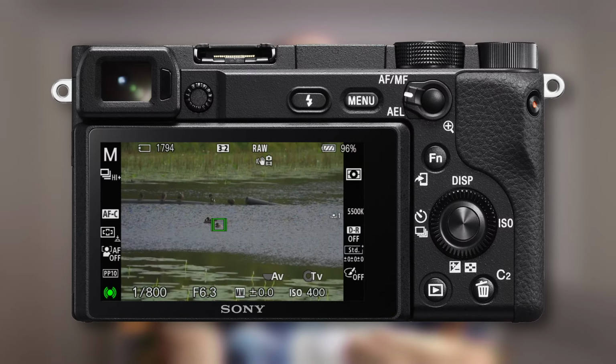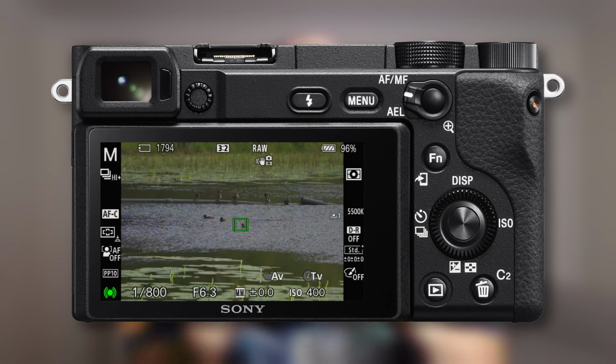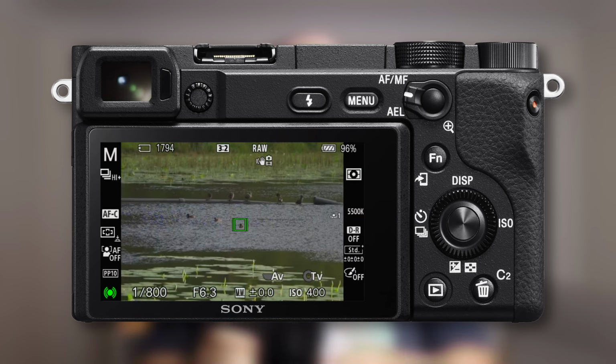The incredible autofocus system in the a6400 has no trouble tracking birds as they move through the frame. I end up with more shots I want to keep. This does put a smile on my face, but it means I'm buying a lot more hard drives to store all the photos.